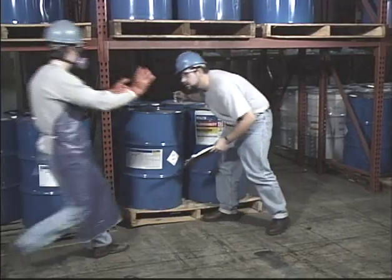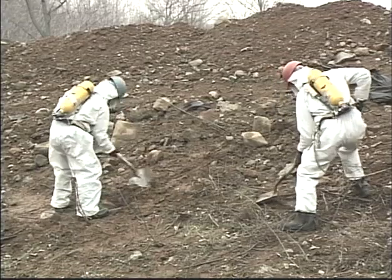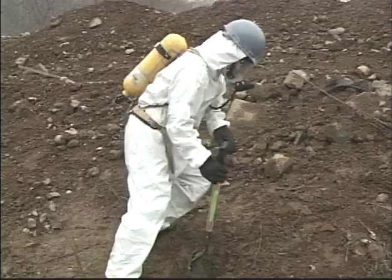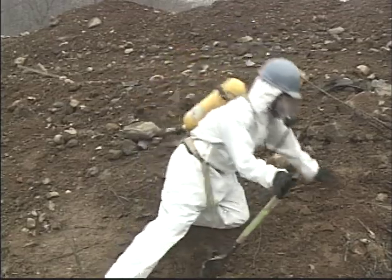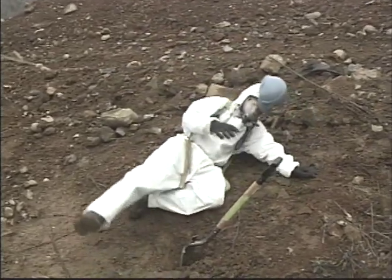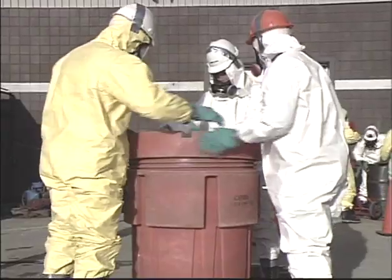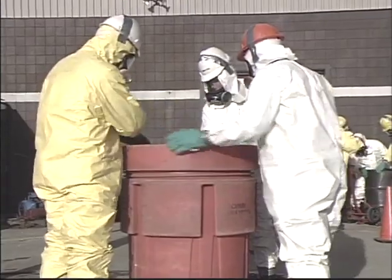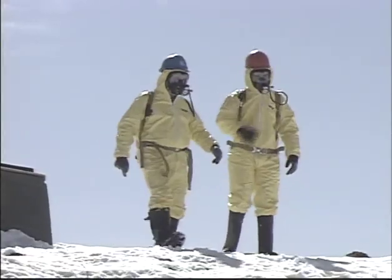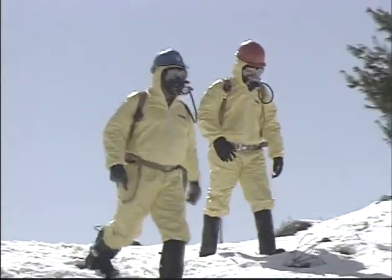But in the world of hazardous materials, the things we normally do become more complex and sometimes more dangerous. Here, taking things for granted can be fatal. But by following established procedures and always using the correct respirator for the job, you can do your job safely and keep breathing for years to come.